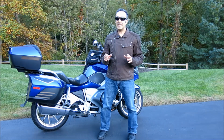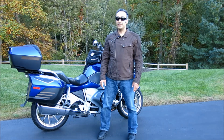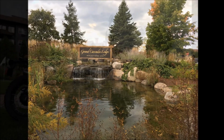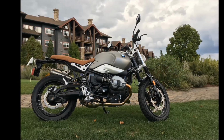The party starts tonight in Hamburg, New Jersey, at the posh Grand Cascades Resort. Let's go up there and see what's going on. The Grand Cascades this time of year is normally exploding with fall foliage, but we're having a late summer, so right now it's exploding with moto journalists and BMWs.